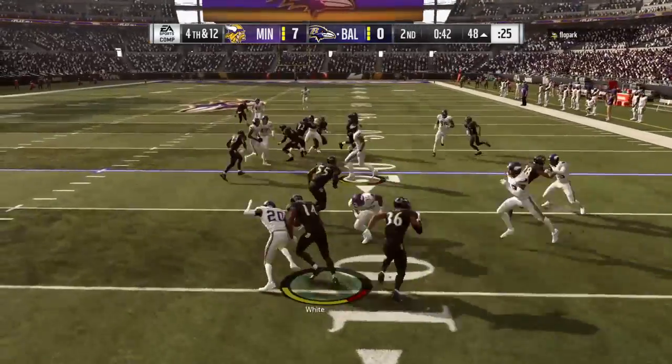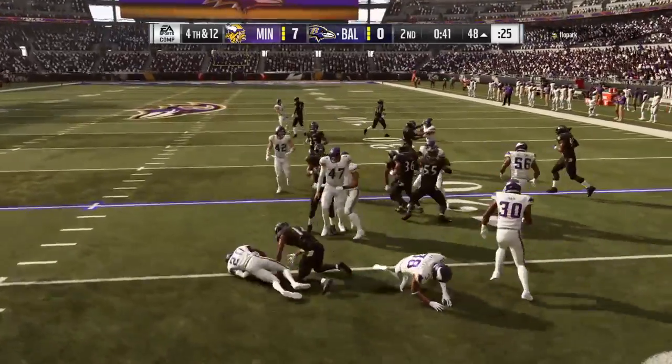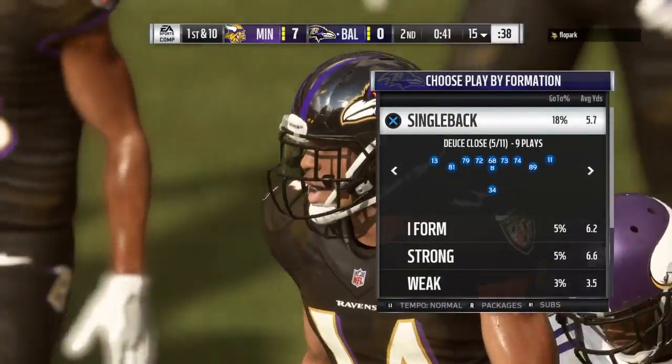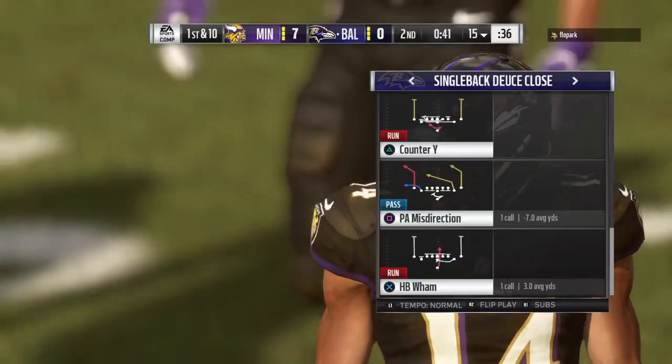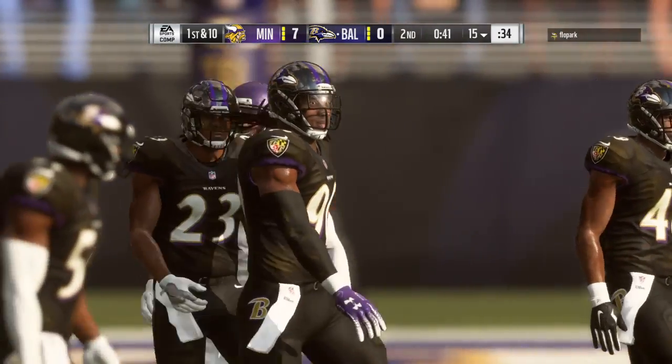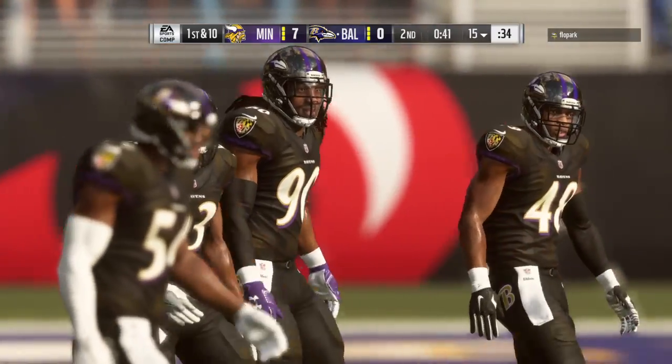He'll field this at the 5. It'll be a net of only 30 here. 40-yard punt, 10 on the return. And the Ravens will get it. 1st and 10 from deep in their own territory. The Ravens offense now, they get set and head back onto the field.